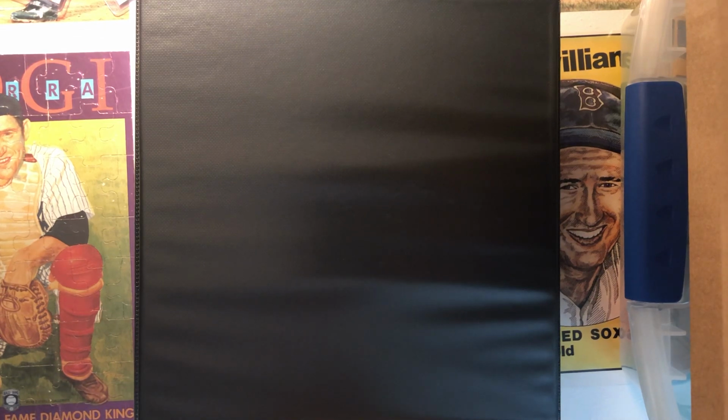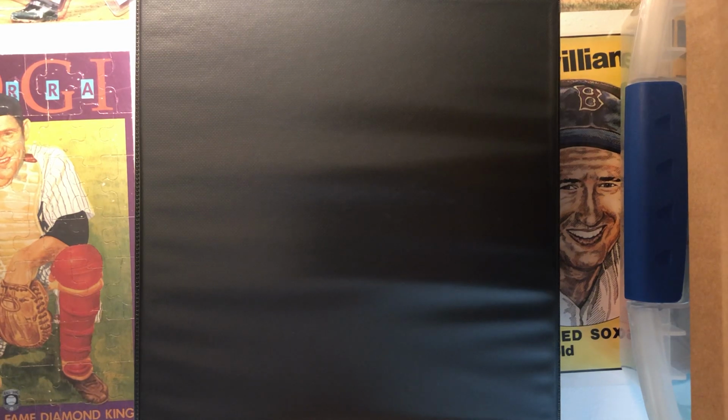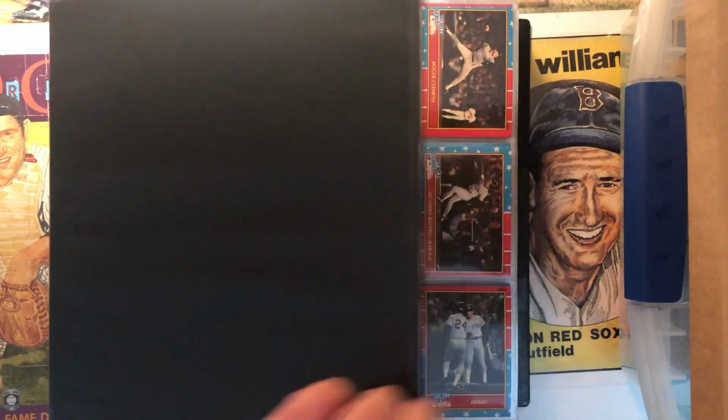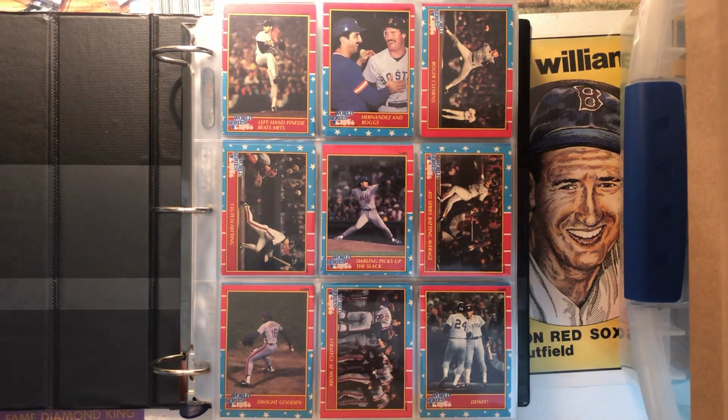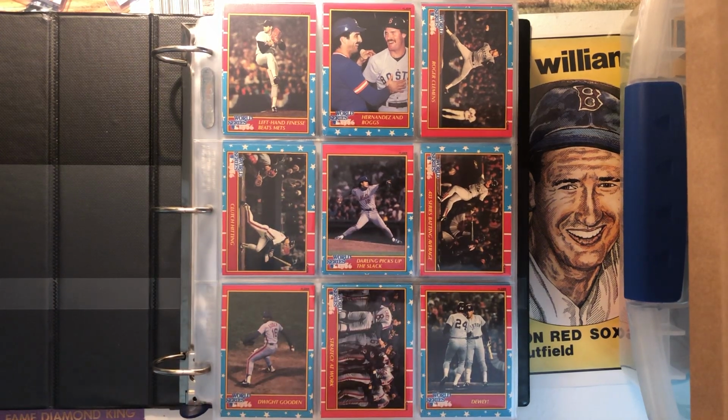Today's set is a set that at one time was a very, very hot set in the hobby because of the key rookie cards you could find in it. It's not so hot anymore value-wise, but it's still a great set and very fond in many of our minds. Today we're going to take a look at the 1987 Fleer set. This is the factory set, and inside each factory set came a 12-card set of World Series highlights. And that starts this set off.